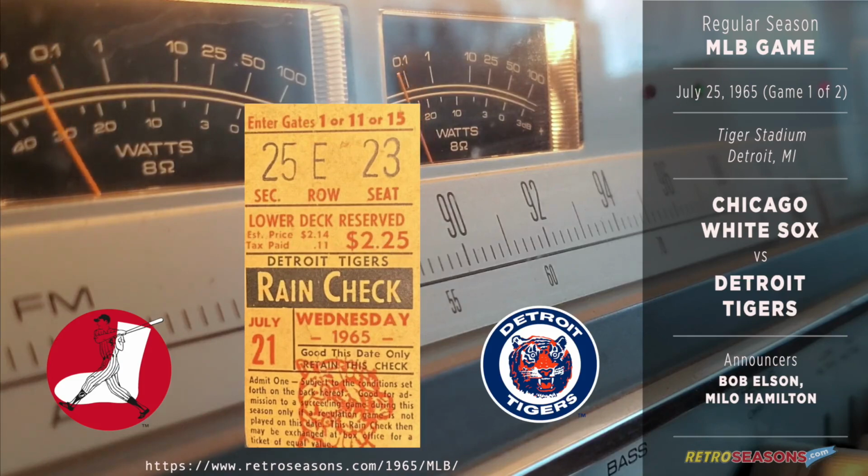Al Lopez walking to the mound. He's got Eddie Fisher throwing. Al is talking to Wilhelm now. Fisher has not been throwing long. He is not going to take Wilhelm out.